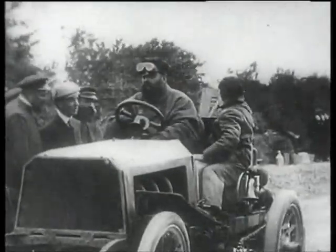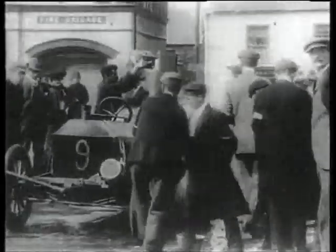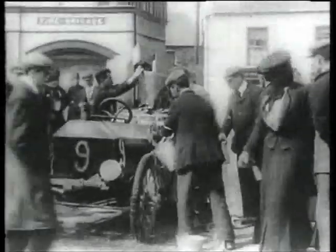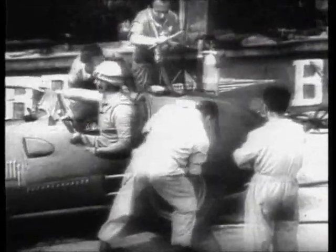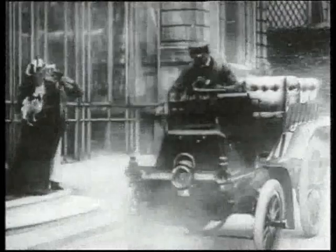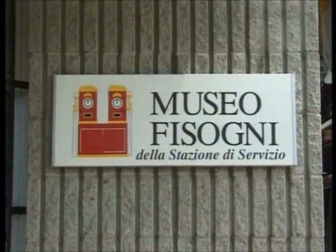This is how pit stops took place in the early 20th century. The refueling system developed. This is Alberto Ascari in the 50s. From the end of the 19th century to our day, the history of filling stations clearly shows the technological evolution of man.